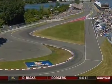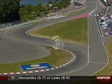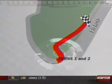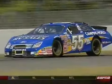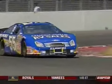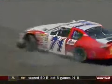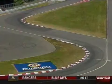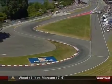This first complex of corners, turns 1 and 2, that's the Senna corner. It's given these drivers a fit so far this weekend. Yes, it has. And we're going to hear from Ron Fellows. Look at this, here's Jeff Burton. He's one of the best guys in this series. Robbie Gordon, this is his qualifying lap. Trevor Boyes, he's like, uh-oh, I missed it. What happens is Formula One has gone so fast here, they've had to make the corners sharper and sharper, which is really not good for the stock cars, but is equal for everybody.